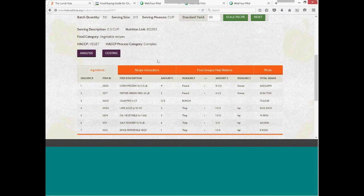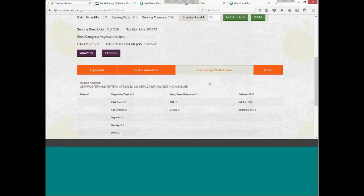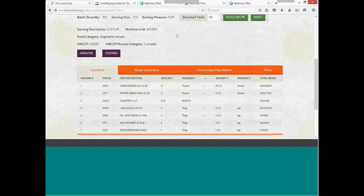The way the recipe pages are organized, you'll have the ingredients on the first tab. The recipe instructions are on the second tab. The crediting is showing up here. So, if you've got a half cup, as we said, it was a half cup vegetables showing right there. Here's your calories, fat, sodium. And then this recipe does have a photo. That was good that you picked a recipe that had a photo, because not every recipe we have on the lunchbox has a photo. We're trying to continue to get the photos done, but it's a bit of a process.